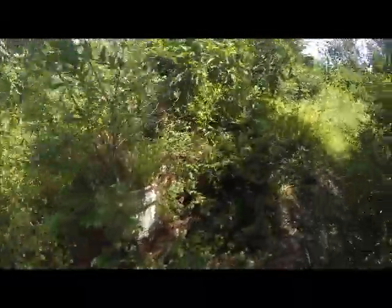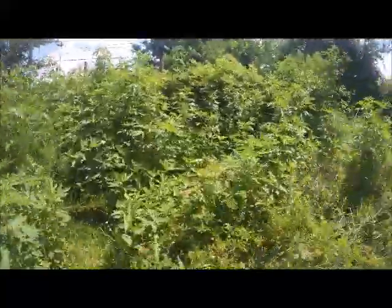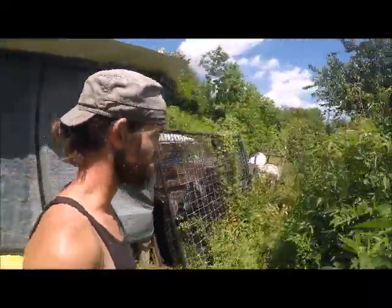But man, things look pretty happy. The trees that are established are strong, and the temperature difference, you know, what the shade can do. It's so nice and cool. Lots of biomass. Value the biomass. Lots of giant ragweed. I love giant ragweed. Let's go check on the chickens. Which way? It's a jungle.